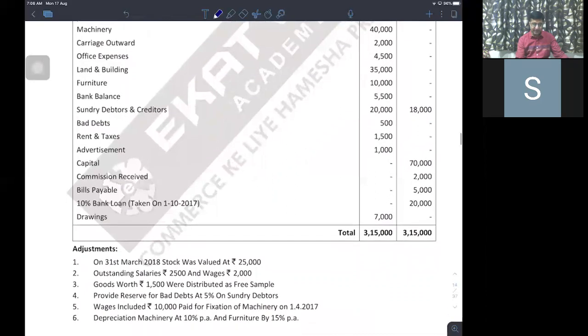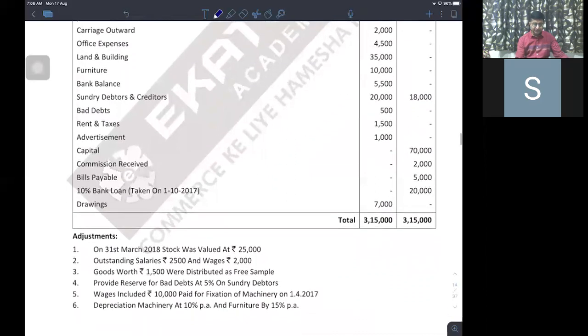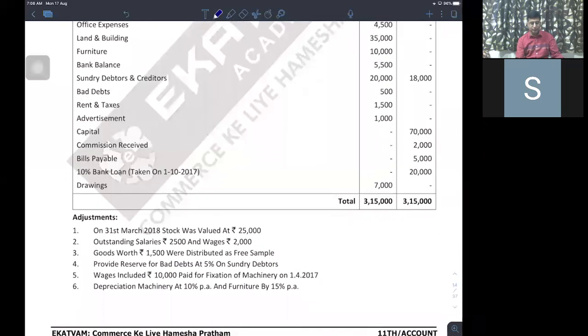That's a hidden adjustment again. Drawings. On 31st March 2018, stock was valued at 25,000. Trading account credit side, balance sheet asset side. Outstanding salary of 2,500 and wages 2,000 will be added to the respective expenses. Outstanding, that's still payable, and will be shown in the balance sheet on the liability side.